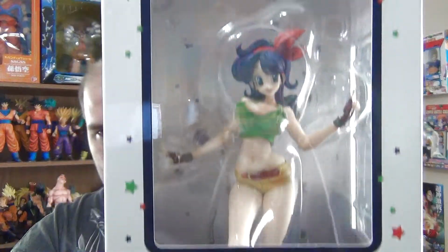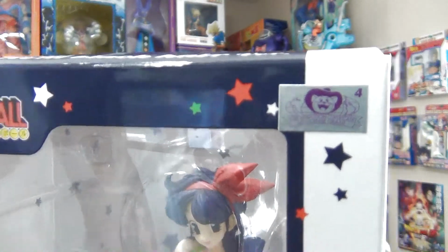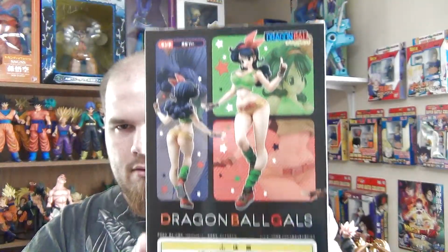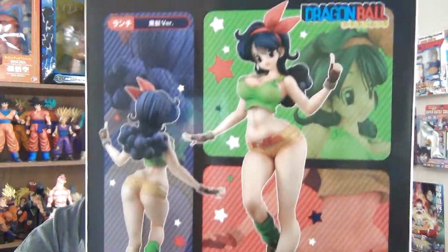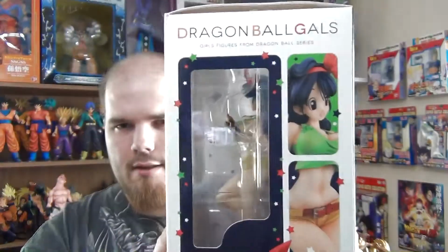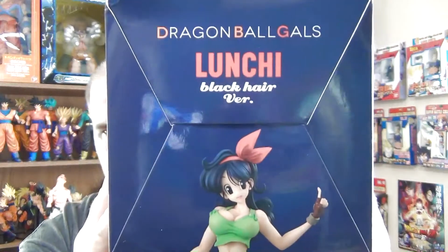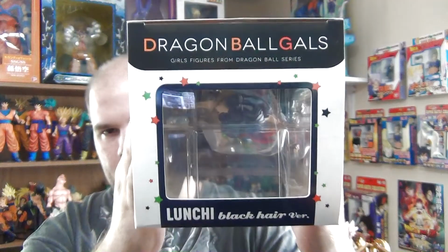And we'll look at the box first, as I always like to do. Here's the front. And then there's the Toei Animation sticker, which is the sticker of authenticity, to prove the figure isn't a bootleg. And then here is one side. The back. I like that artwork right there. And then another side. And the bottom. And the top.